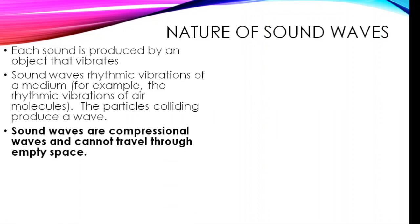Sound waves are compressional waves, and they cannot travel through empty space. Sound needs a medium. There has to be something there to vibrate. And of course, in outer space, there's no air. There's nothing to vibrate. So there wouldn't be any sound in space. Now, if you're inside a spacecraft that has air that you can breathe, well, then you'd be able to talk to each other. But once you're outside the spacecraft where there is no air, there would be no sound.